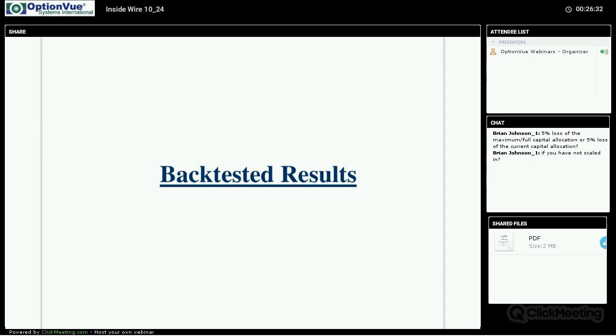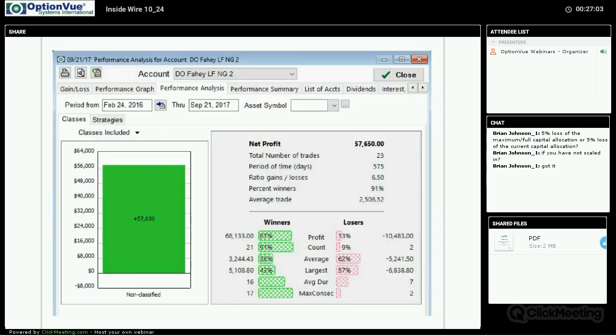If you have not scaled in, it's the 2.5% of the allocated 100,000. So let's say we've put our first butterfly on, and we're down $2,500. Okay, we're aiming to spend 100,000, and we're down 2,500. We get out. Okay, hope that answers it. Back-tested results. Here we go.